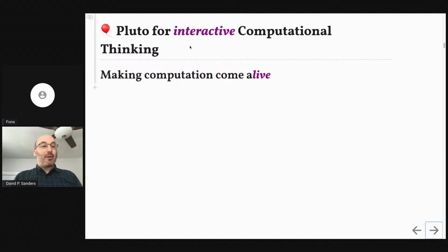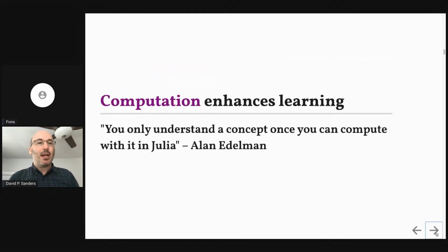But it's not just about a course, actually. I also use Pluto for my research. Many people do. And so in general, it's just for interactive computational thinking. And we're making computation come alive. Computation in all its glory. Okay. So the point is that we believe strongly that computation enhances learning.